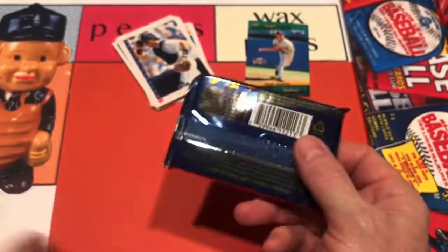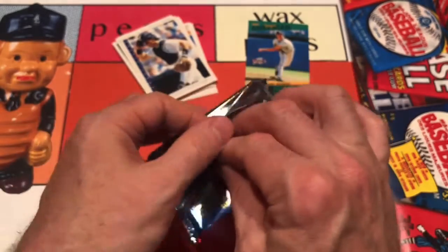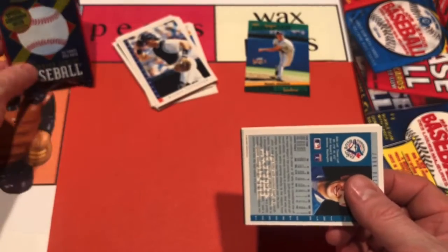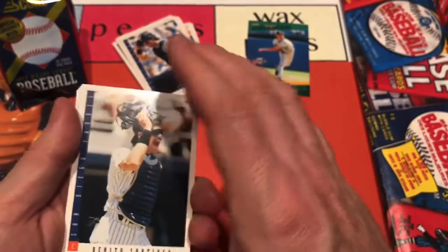Well, I'm getting down to the last of the box I had of this. Kind of slowly going through it. John Olerud on the back of this one. We'll try to set this up in the background. And it's going to be out of focus anyway, so why?